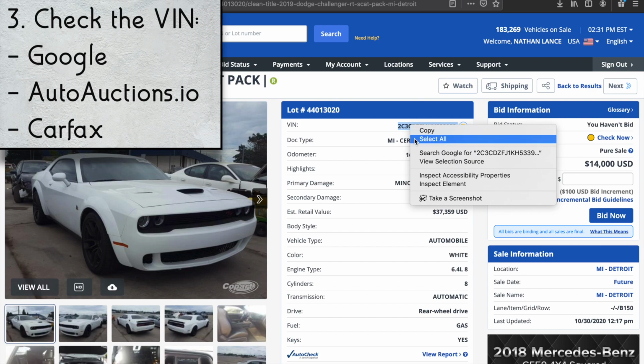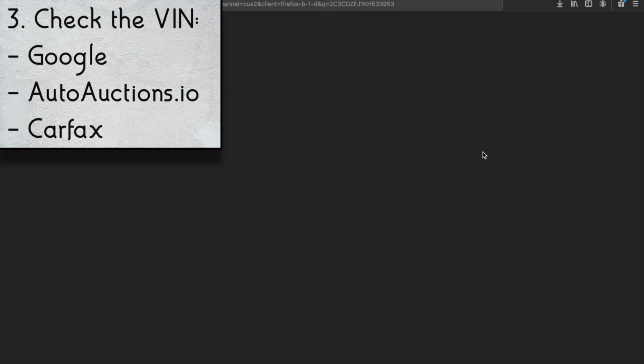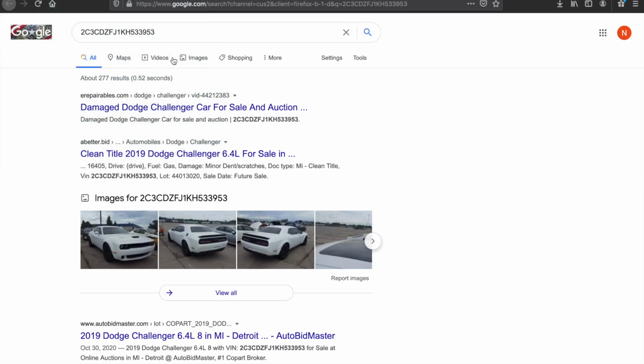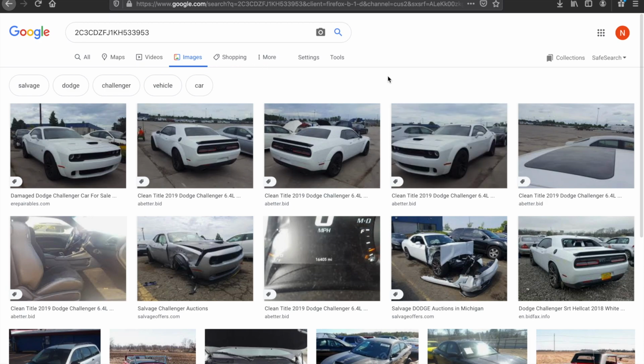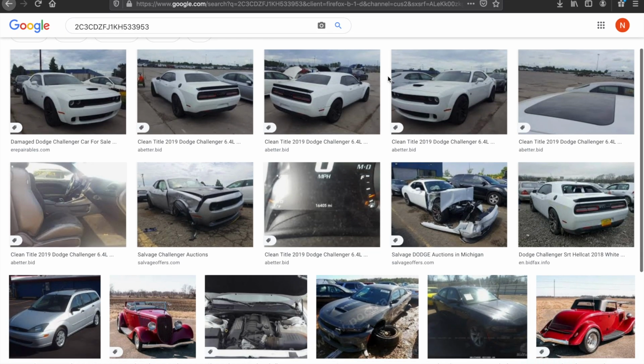Tip number 3. Look up the VIN. So at the very least, Google the VIN number. This will show you pretty reliably if the car has ever been to auction before. Sometimes people buy a car from auction, doctor it up, make it look good, make it seem like there's less damage than there really is, and then resell it via auction for profit.